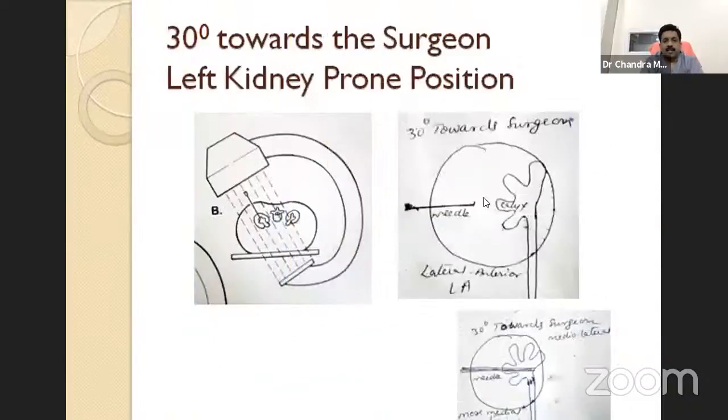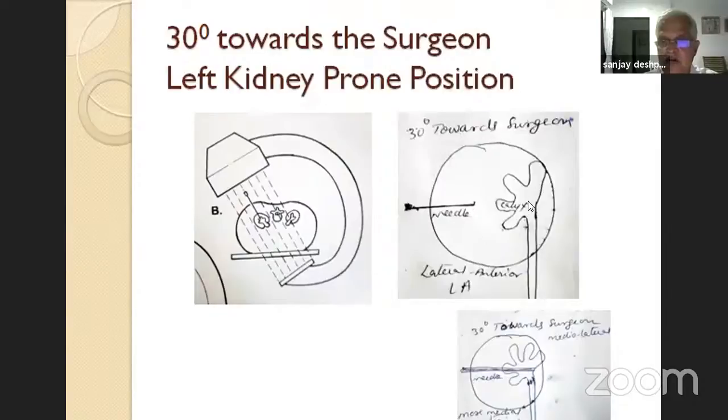So I have shown here, if the needle is lateral to the calyx, that means you are anterior to the calyx. You have gone deeper in the body. That means you come back and come superficial. And if your needle is medial to the calyx, that means you are more posterior.